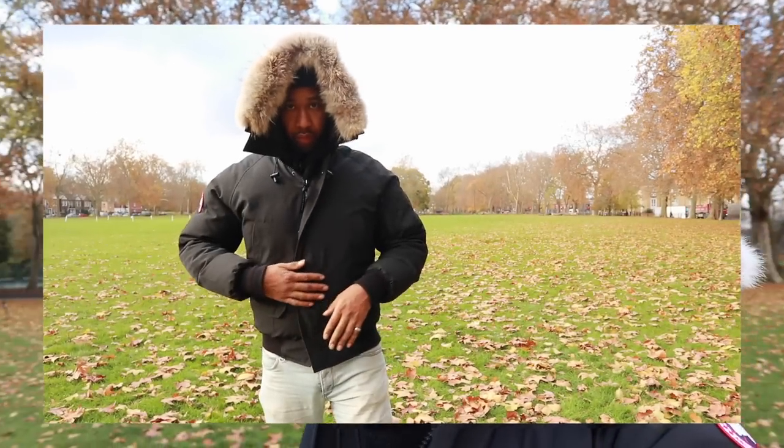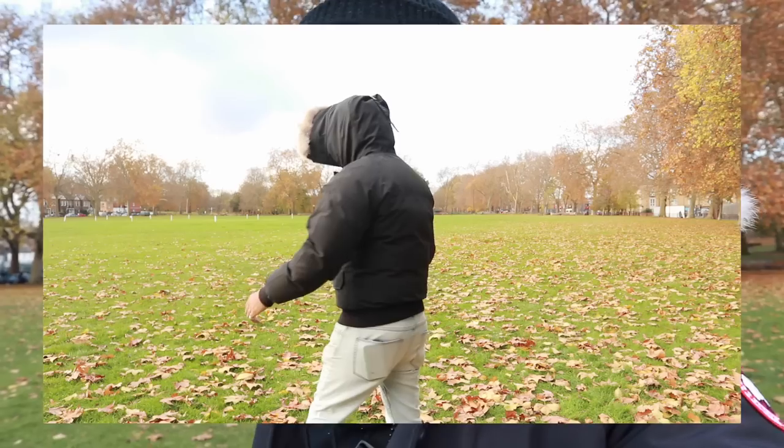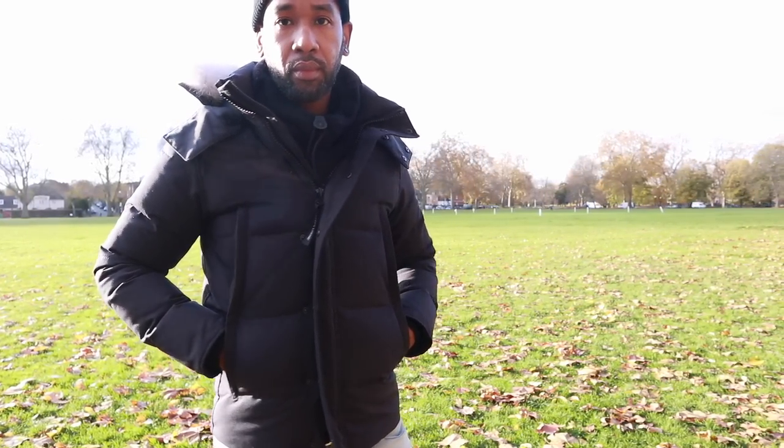These are two different jackets in terms of style. So if you're deciding which one to go for, it's: do you mind having the bomber jacket and not as much protection on your hip? If you want something that's going to give you a little bit more protection on the hip, then the Wyndham is definitely one to go for. So guys, that is literally it. That is the test drive of the two jackets.